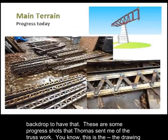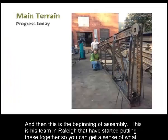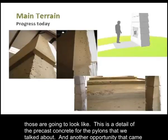These are some progress shots that Thomas sent me of the truss work. This is the drawing here. These are the pieces ready for assembly. They are Corten steel, so they're going to get a nice, rusty patina over time. And this is the beginning of assembly. This is his team in Raleigh that have started putting these together, so you can get a sense of what those are going to look like. This is a detail of the precast concrete for the pylons that we talked about.